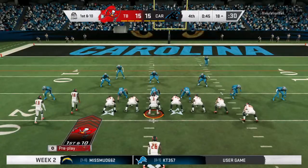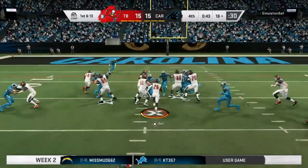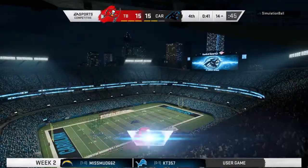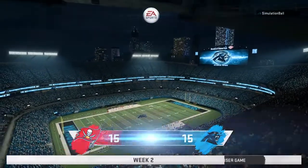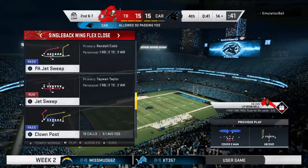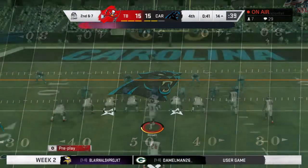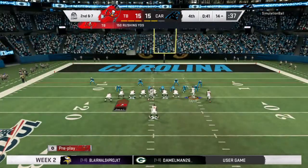They set it on a T-form. They're already in field goal range here late in the fourth now. Yeah, warm up the kicker and just make sure they take care of the ball now. They've got a chance to put this thing away. Now the Panthers are going to use the first of their timeouts as they stop it with just over 40 seconds to go in the game.